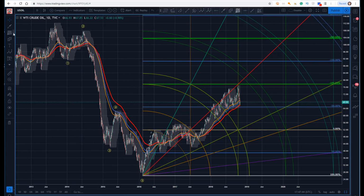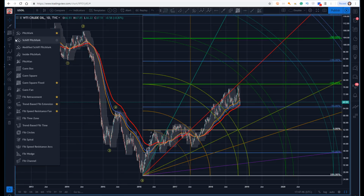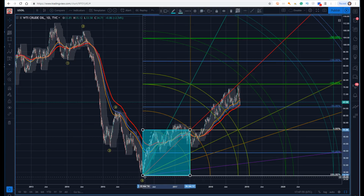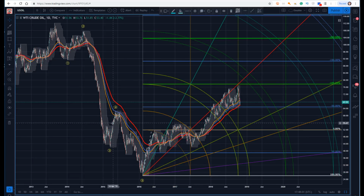So for those of you just trying to review this, or if you're not familiar with this, the idea is we're squaring price and time. So here's my square. Do you see that square? Now the 1 by 1 cuts that right into the corner. Now look what we do up here. Right, so you say, oh, that's random. Maybe. Look what we get here. So here's this split in time. So we're getting a perfect confluence of price and time there.